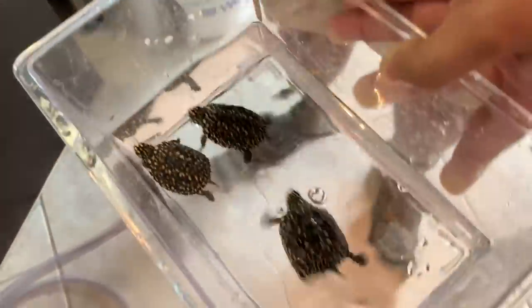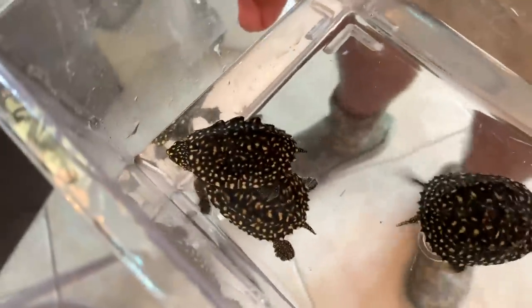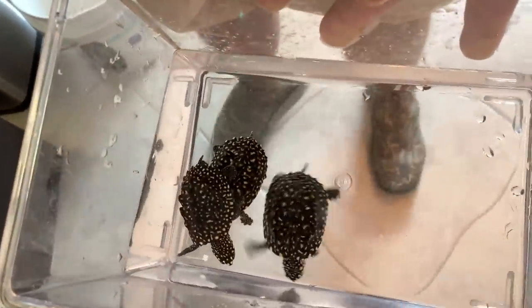Look at them. They're all doing good. They're about the same size, all of them. Well, actually, this one's the biggest right here. Look at them on top of each other. I love how colorful and spotted they are. It's a shame that their spots will leave in the future, but at least enjoy them while we have them, you know what I'm saying?